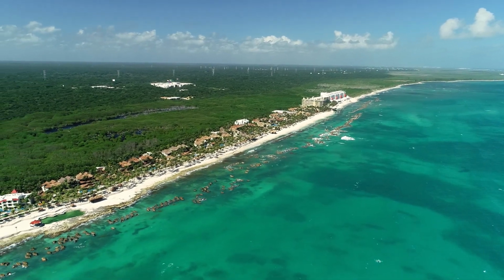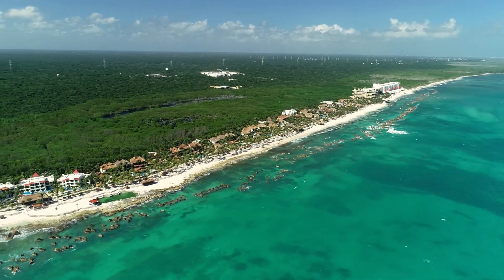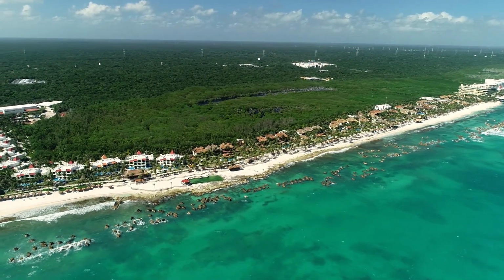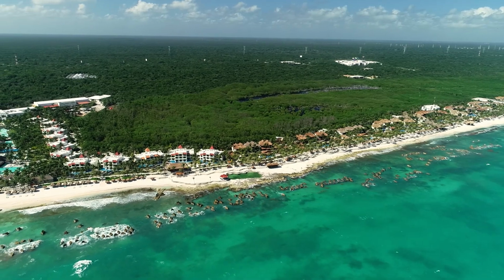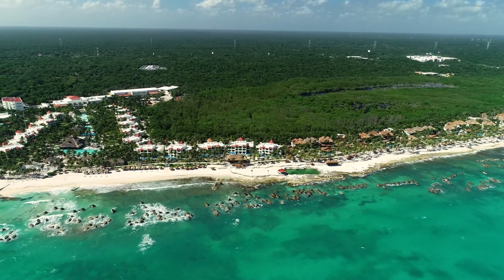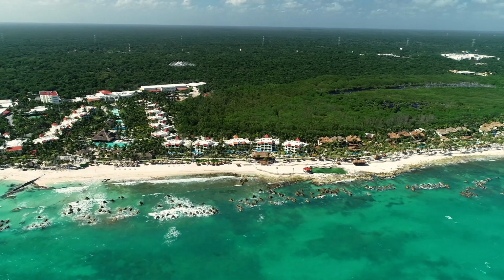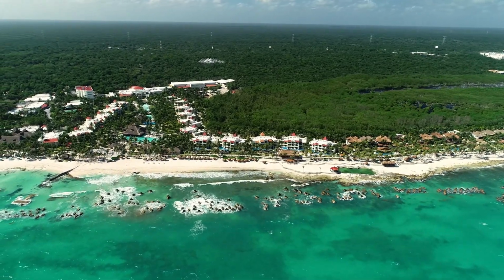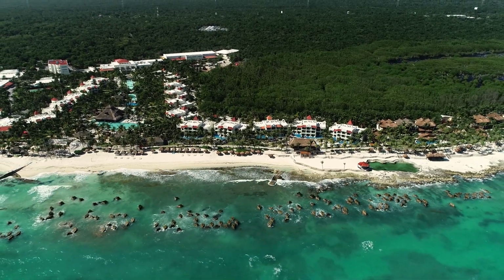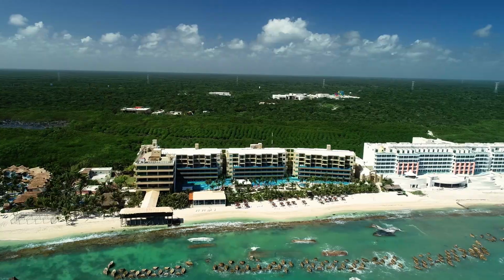Okay guys, now I want to share some very important information for you, especially if you are deciding to host your wedding at the Generations. Not only do you get to access the Generations, but you also get to access their sister hotels that are literally next door. So you would have access to El Dorado Casitas. You will also have access to their El Dorado Royal, and on the other side soon they will have Nickelodeon.